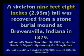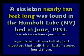A skeleton nearly 10 feet long was found in Humboldt Lake, Nevada in 1931. A 10-foot skeleton, up to the ceiling up there. Pretty good size. In Guam, there are some giant stones that are set up over there. And even today, the legend exists in Guam about the Latte stones, I think that's how you pronounce it, that are found. They said, who put these giant stones up here anyway? They said, oh, the giants that used to live here did that. It's still part of their custom that there were giants in Guam at one time.